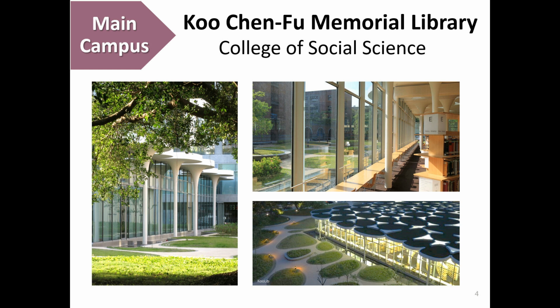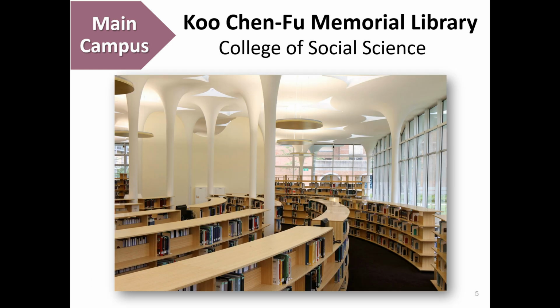Let's look at Ku Zhenfu Memorial Library. It opened in 2014 with the College of Social Science relocated to a new building on the main campus. The building was designed by the famous Japanese architect, Mr. Toyo Ito. The library is located at the center of the building from the basement to the second floor. A forest-like reading space is created with stacked bamboo bookshelves and furniture. The building is a famous spot in NTU, so I recommend you have a tour of Ku Zhenfu Library.